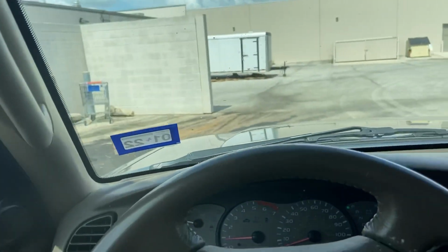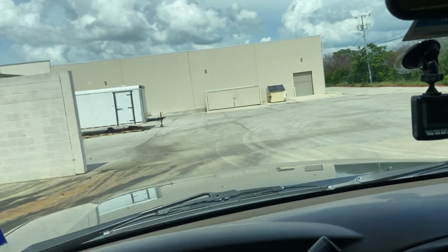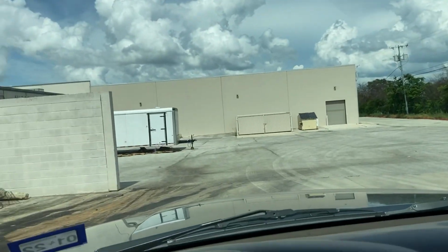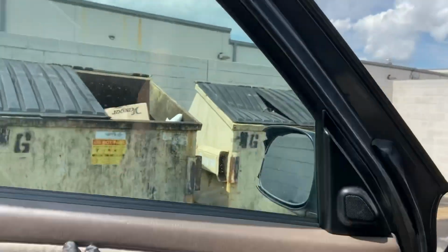But I forgot to put my gloves on. I had a phone call on the way here I had to take, so I kind of got all discombobulated. Busy day. All right, I'll be right back with my gloves on. All right, I am gloved up and ready to go take a peeky peek.